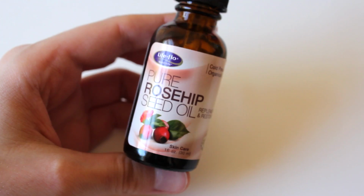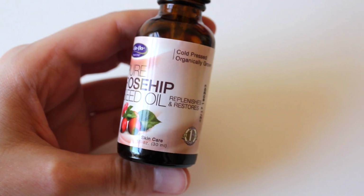So there's those ones. There's this set that I've been using a lot lately at night because my skin has been really broken out, and I find that these two things really have been helping heal my skin and minimize the damage, you know, scarring and that kind of thing. So the first is this pure rose hip seed oil from LifeFlow. It's cold pressed and organically grown. It says it replenishes and restores.